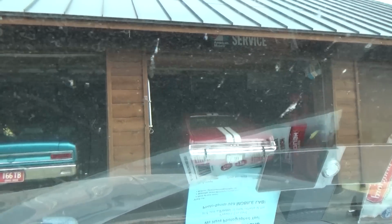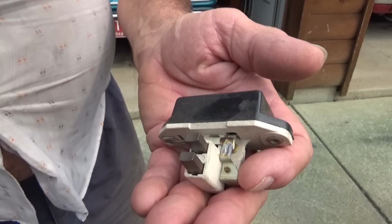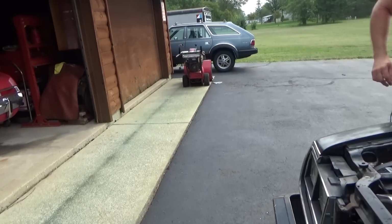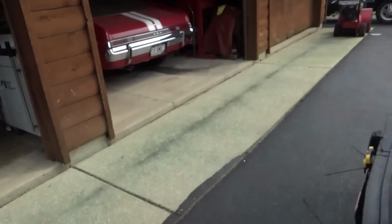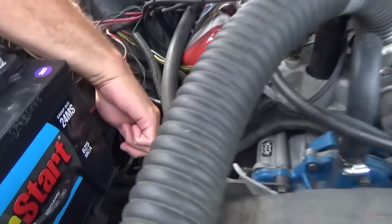Yep, he knows the AMC business. Look at this. This is why you have people. Oh, the box is even cooler. A vintage AMC box. How about that? This is why you have people. Yep, it's that black little box there. This one right here. Yep.